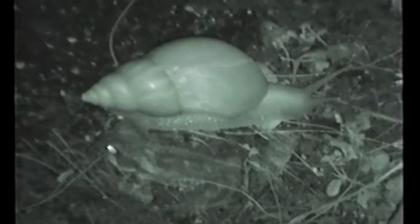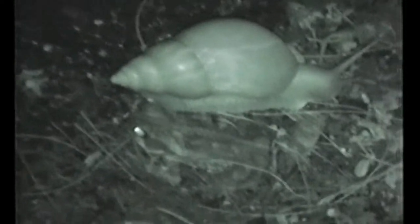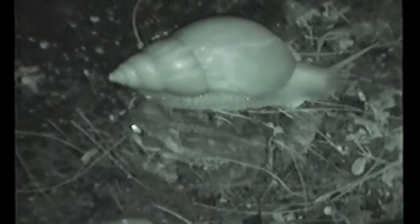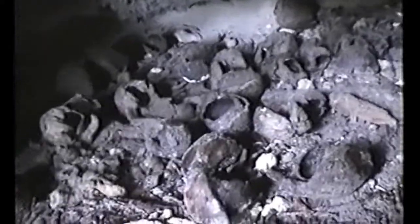But there's something you don't see every day. Frog and a snail side by side. Look at the size of that snail. It's huge. These are all husked coconuts. It's a perfect environment for a coconut crab. It's a nice little cave.